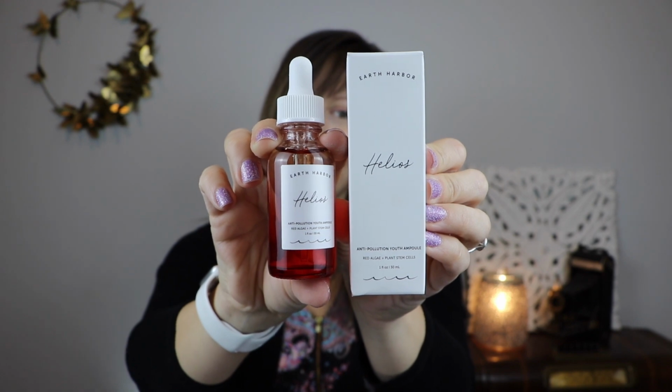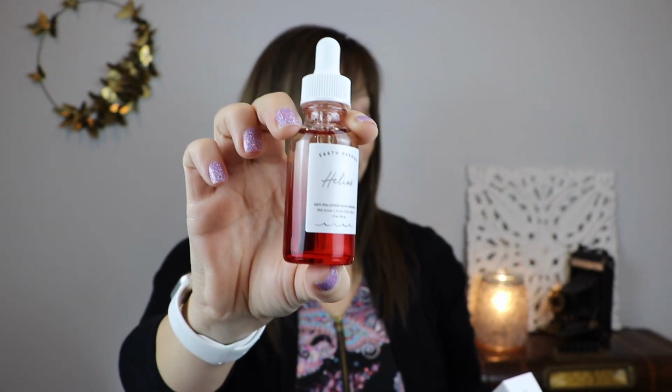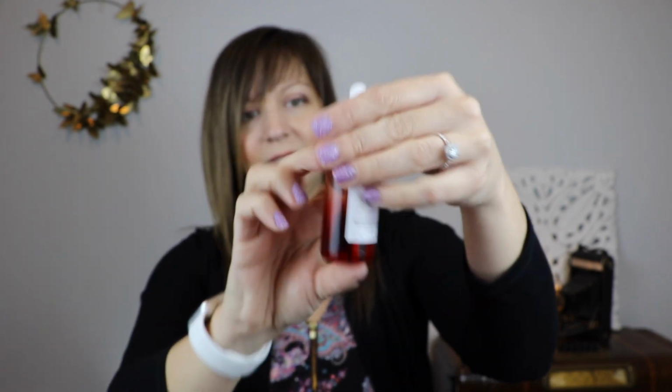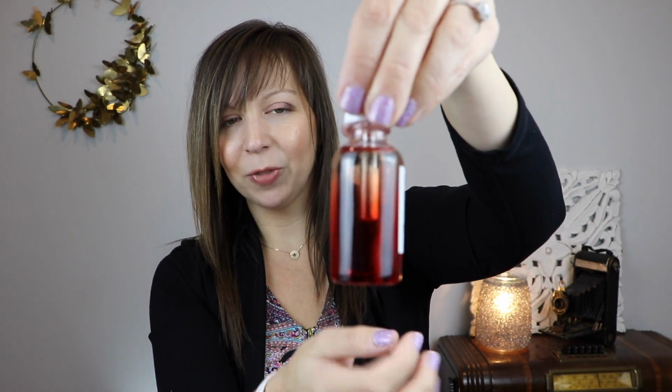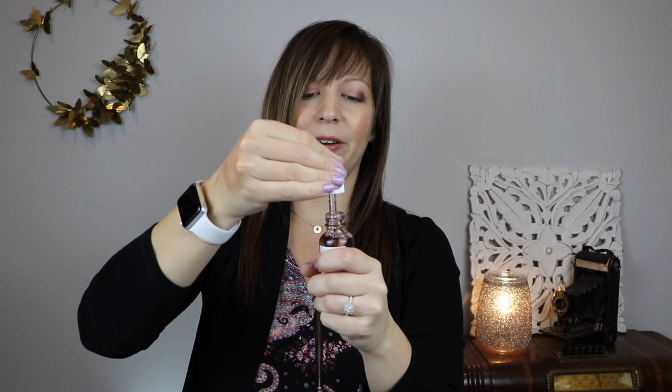I'm so excited. So the next item that I have in my box is this serum right here. It is from Earth Harbor and it's Helios. And this is an anti-pollution little serum here. Look at the bottle. It is so pretty. It is like a little potion. I love this. I love this little bottle here.